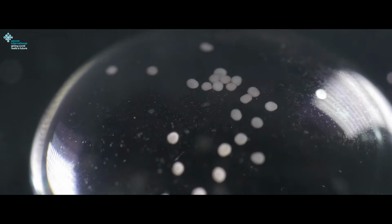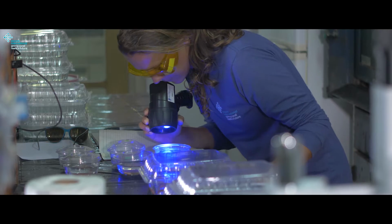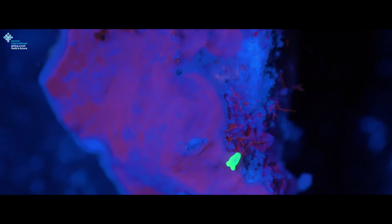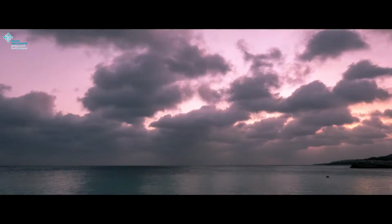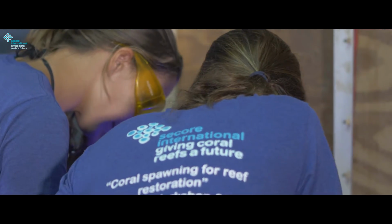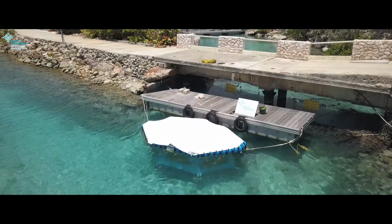After the coral spawn is fertilized in the lab, the little embryos start to grow into coral larvae. A few days later, these swimming coral larvae attach to the bottom and change into baby coral polyps. For a coral larva, a suitable place to settle can be a special surface like a tile that can be handled easily.